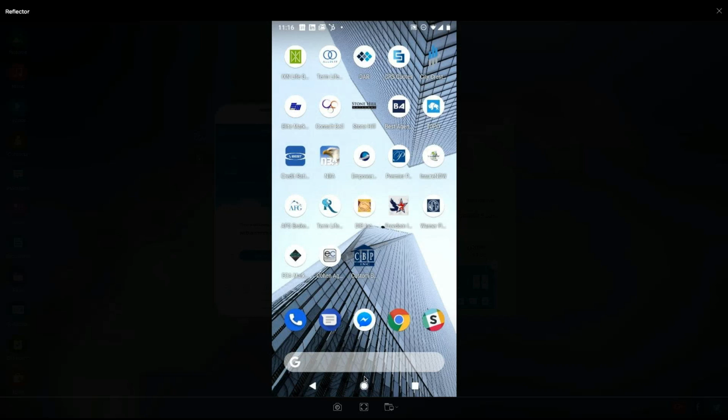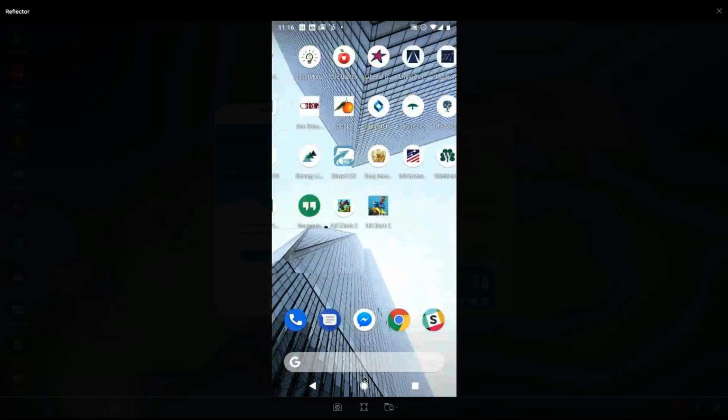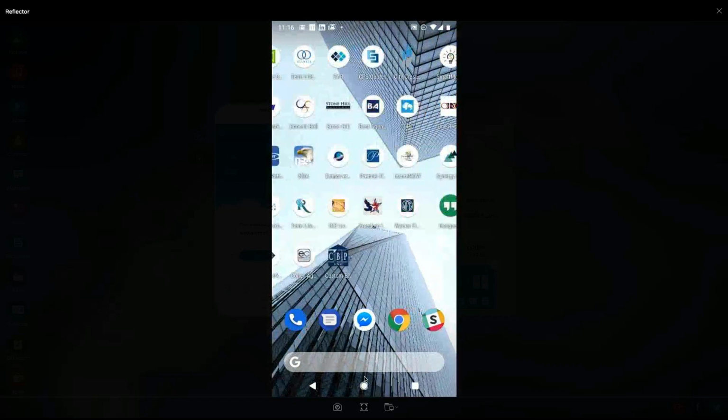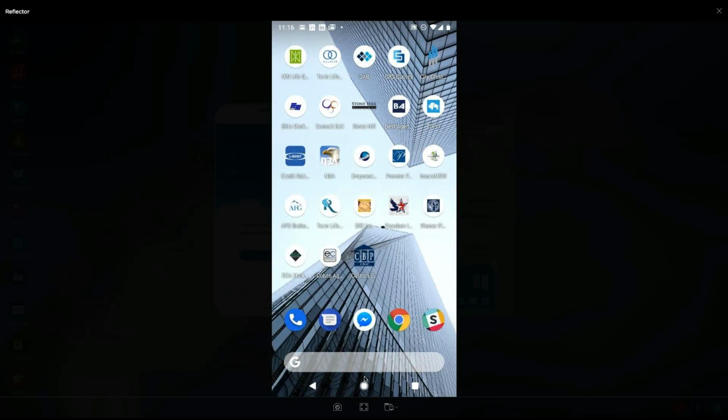Essentially, these are all apps that we've built for different agencies. We've done a whole bunch, not this game here, Hill Climb 2. My daughter downloaded that on my phone. But you can see here they're branded.